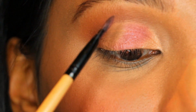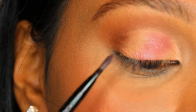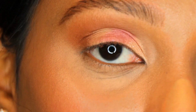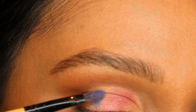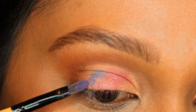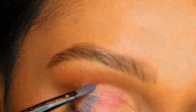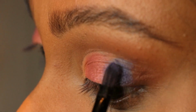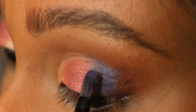And next, to the outer corner, not covering up the dark color in the end, I'm gonna apply Soul. It's a pretty purple color. Purple, mauve, whatever you want to call it. This is such a pretty color. I love this color. I know I said that about every color in this palette, but when it first came out, it was just one of my favorites besides the Modern Renaissance. That one is still my favorite till today.